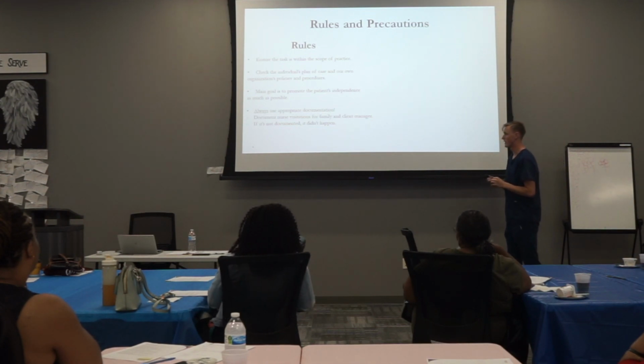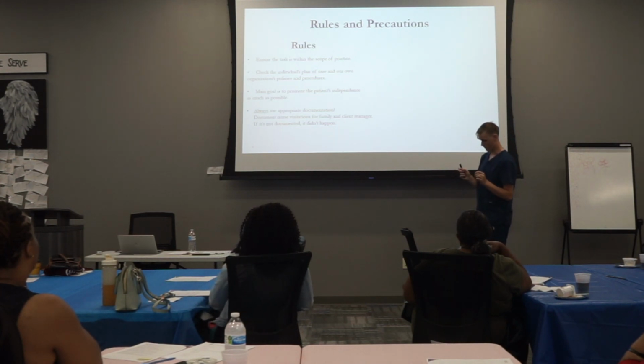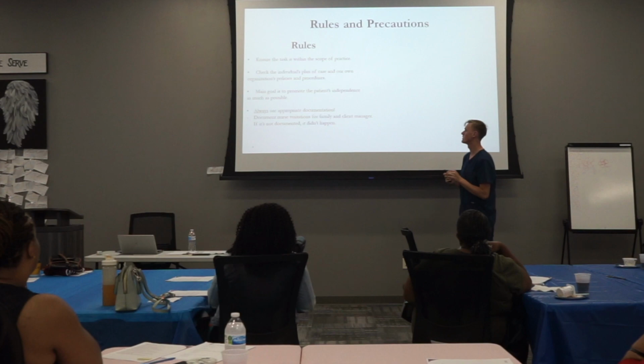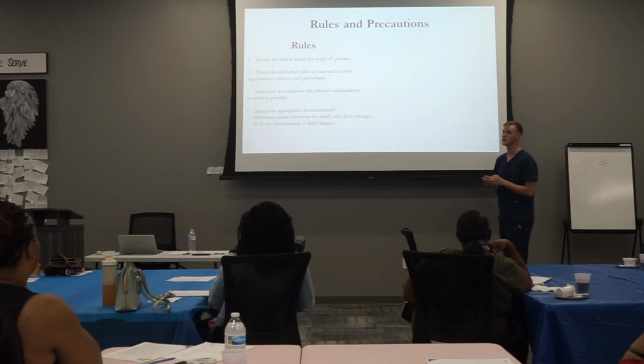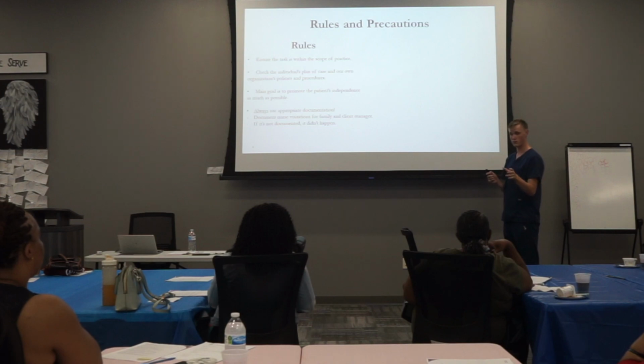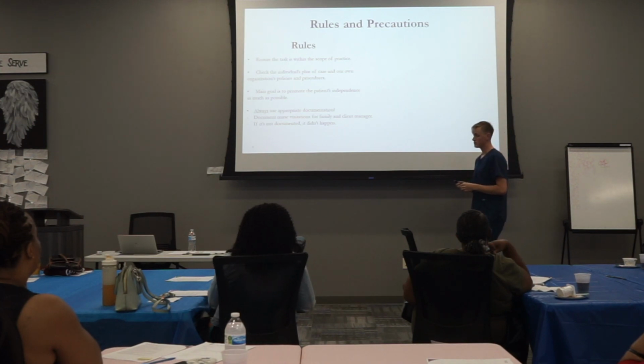Always use appropriate documentation. Read, report, and record are the R's that we have. Always report, record. Joanne says many times, if you don't document, it didn't happen. And that is true with medications too. After you hand the client the medication that they're supposed to take, you have to write down many times what time they took it.